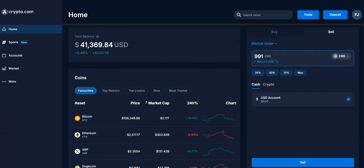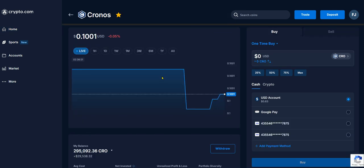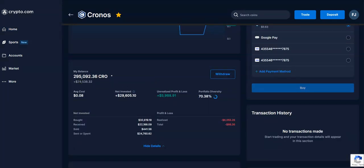All right, so let's look at my biggest position in cryptocurrency. As you can see, I have 295,092 Cro coins. It stands at $29,538. You can see my unrealized profit is at $5,960. And apparently at some point in time I've moved or sold some. I think I've transferred some to Ethereum or something. But anyway, that's where we stand.